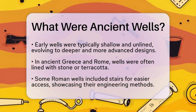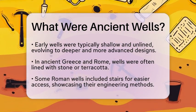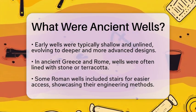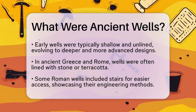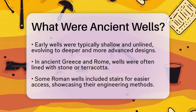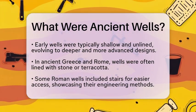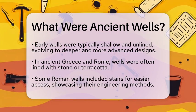From an archaeological standpoint, ancient wells provide a wealth of information about past societies. They can reveal the level of technological sophistication, social organization, and environmental adaptation of ancient cultures. This is where experimental archaeology comes into play. Experimental archaeology involves recreating ancient construction methods to understand how wells were built and used.